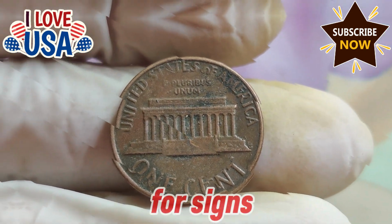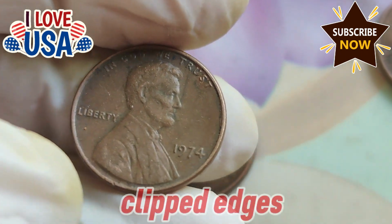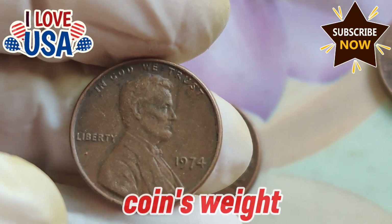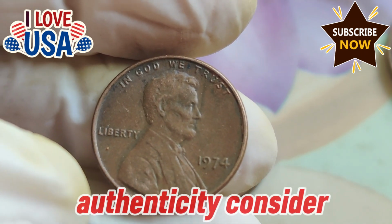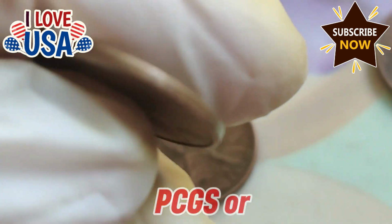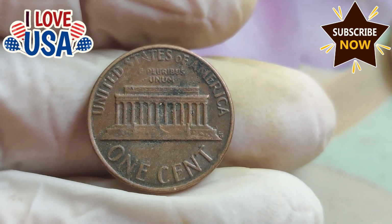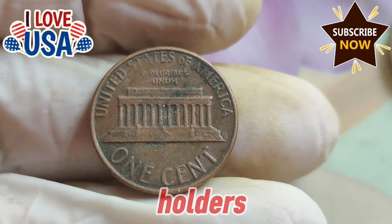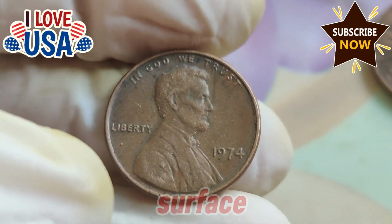Look carefully for signs of doubling in the date or letters, and inspect for off-center or clipped edges. Compare your coin's weight to the standard 3.11 grams to ensure authenticity. Consider submitting your coin to a professional grading service such as PCGS or NGC for authentication and condition grading. Store valuable pennies in acid-free holders or coin capsules, avoiding moisture and handling that could damage the surface.